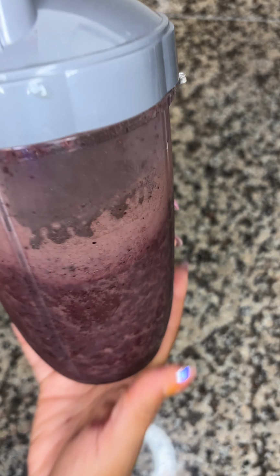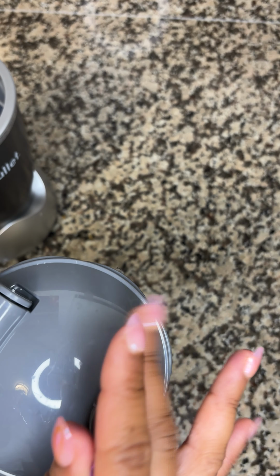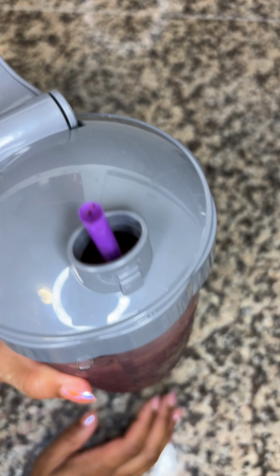Okay, all right y'all, so go ahead and give it a try. It's very healthy for you, and it'll take that sweet tooth right on out.